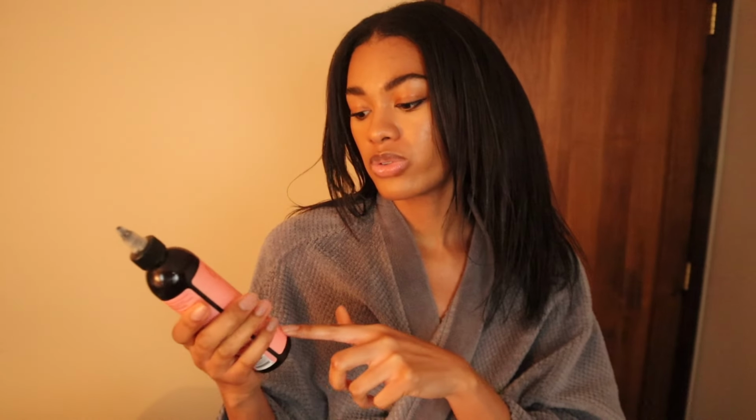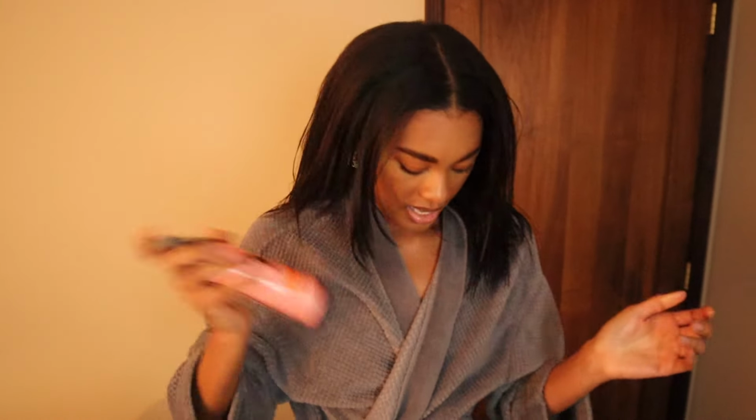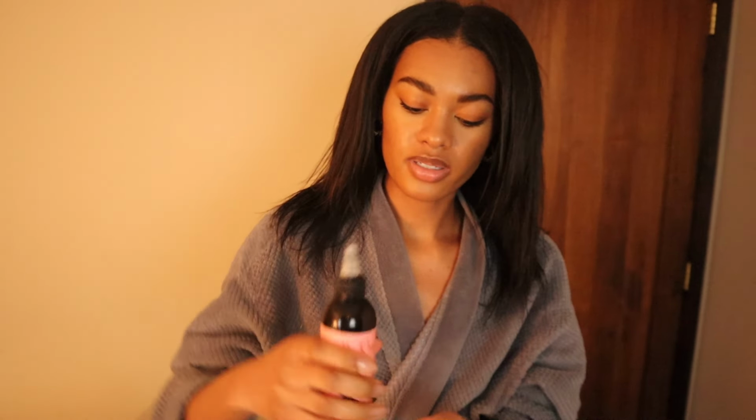So I'm going to use my Camille Rose Cocoa Nibs and Honey Hair Growth Serum. Get that up. First, I'm going to put it in my scalp, and then I'm just going to massage it in there, and then I'm going to put a few drops in my hand and seal the moisture from the Mizani cream to make sure it's all locked into the strands.